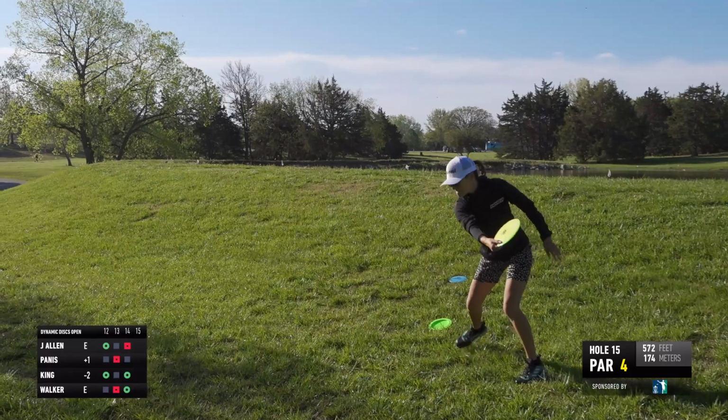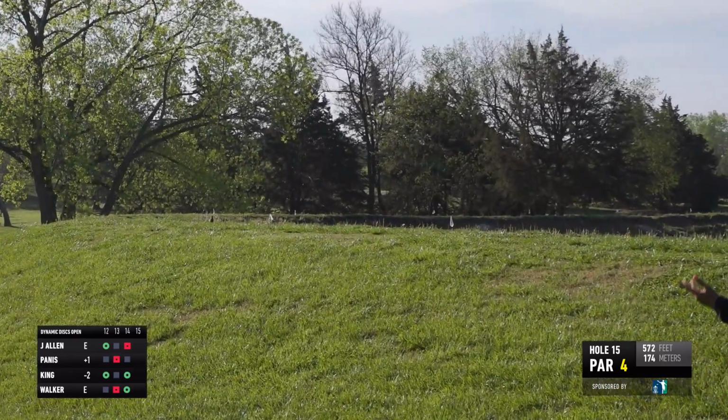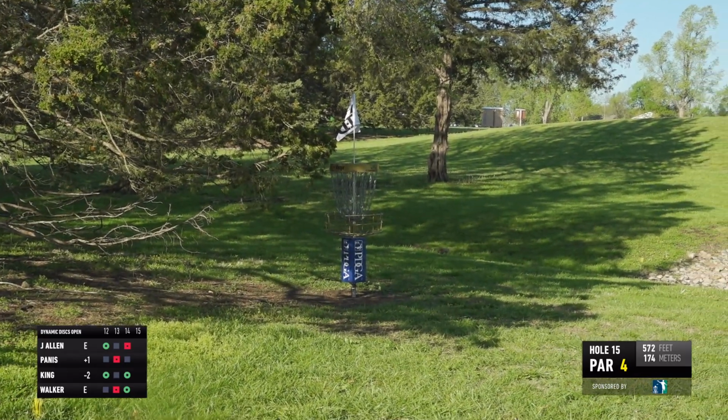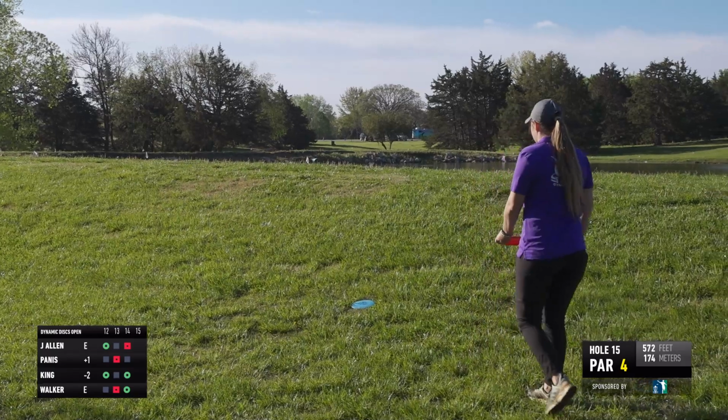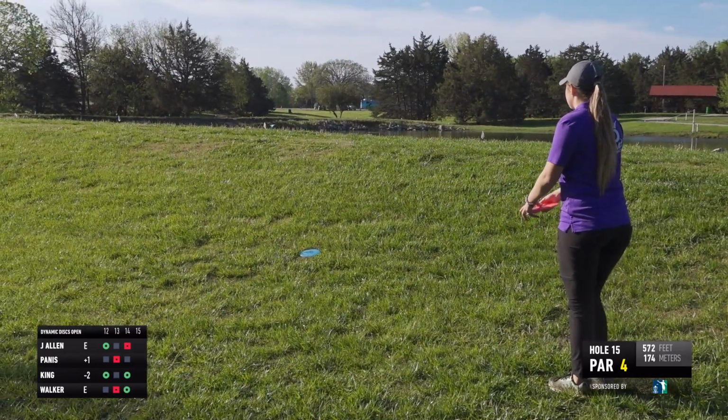Yeah, here's Kona with that shot you just described. It's completely blind. Oh, my goodness. That was fantastic. And inside the circle. Nicely done, Kona. Macy trying to follow those vapor trails, as Philo would say.